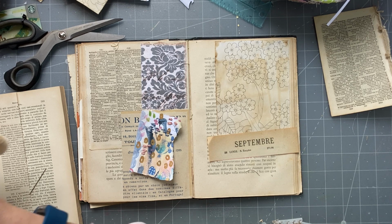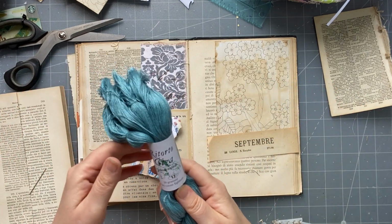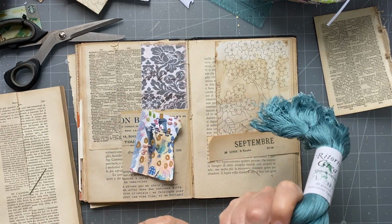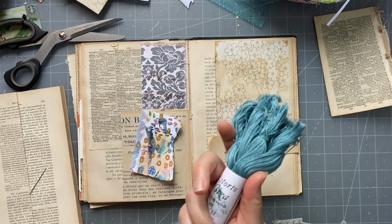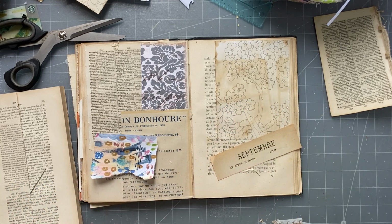But now I'm going into my Grigoletti one. And this one is a 12. So this one's thinner. It's not quite as thick, but I'll use it double. And I love this turquoisey, bluey, greeny, aquary sort of colour. It's one of my favourites.